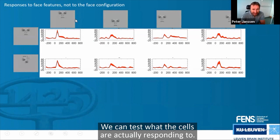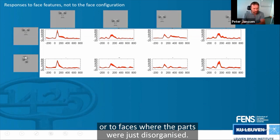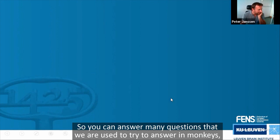We can test what the cells are actually responding to. This is responses to intact faces, and here responses to scrambled faces or to faces where the parts were just disorganized. And you see very similar responses. So you can answer many questions that we are used to trying to answer in monkeys. We can do it now in human patients.